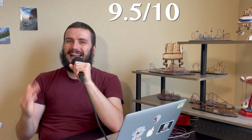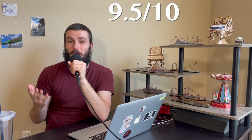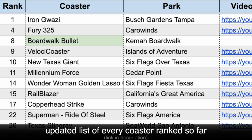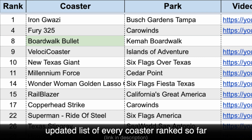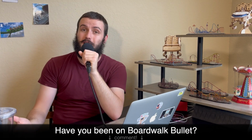I would give it a 9.5 out of 10, which is honestly kind of inconsistent with where I rank it, as it sits at number 8 out of the 241 coasters that I've been on. And while I personally do think very highly of this coaster, it does have a couple of minute shortcomings. I just don't think it is a perfect coaster, so I can't give it a perfect rating.